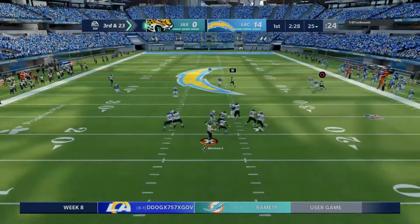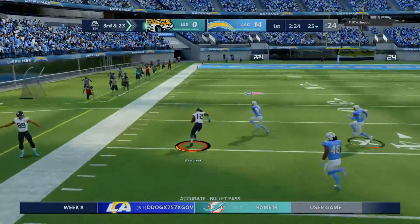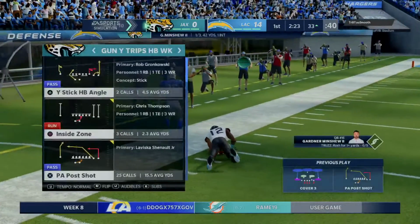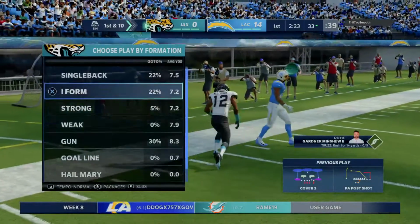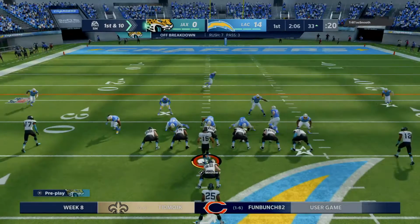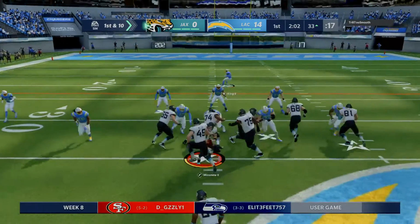They'll go play action here with Minshew. Looking long for Westbrook. And got his man, complete. And all the way inside the 35 before he goes out of bounds. A big 3rd down play there for the Jags. 42 yards. So the big play changes the complexion of things.